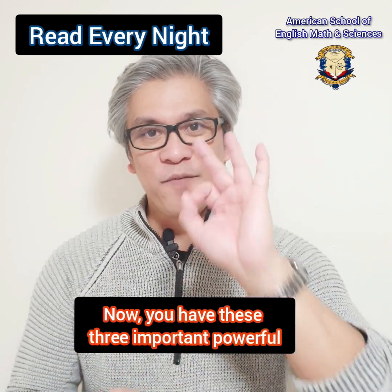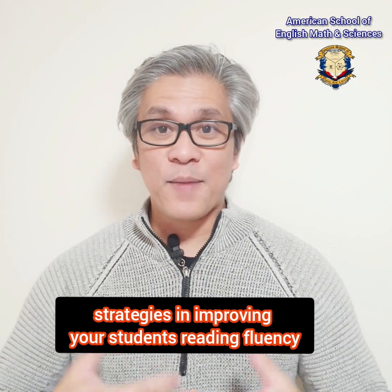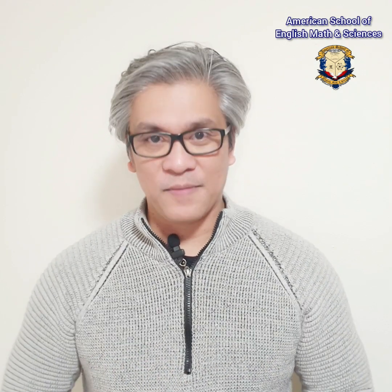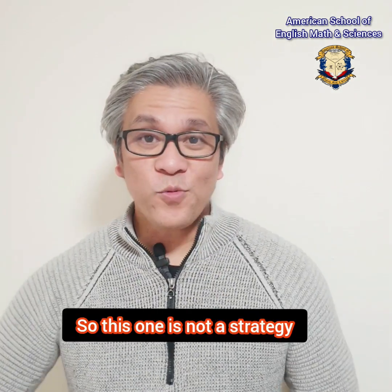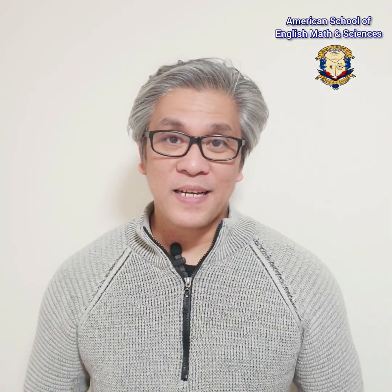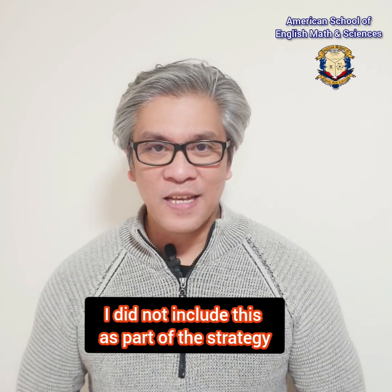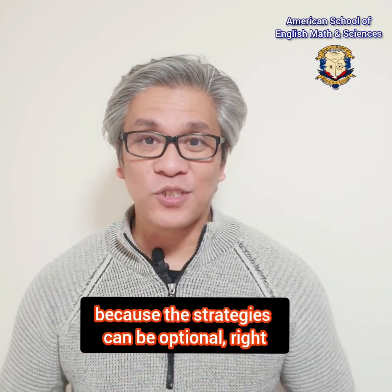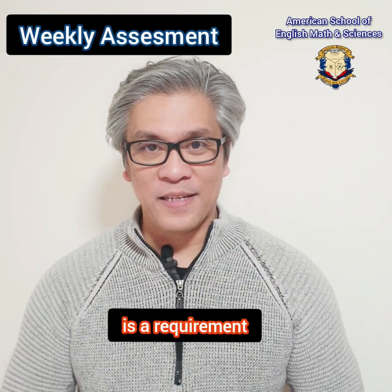Now, you have these 3 important, powerful strategies in improving your students' reading fluency. The most important part, though, is the next one. This one is not a strategy, but an assessment. I did not include this as part of the strategies because the strategies can be optional, right? The assessment, however, is a requirement.